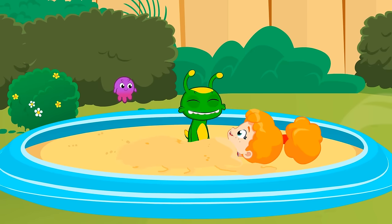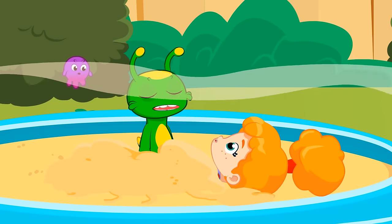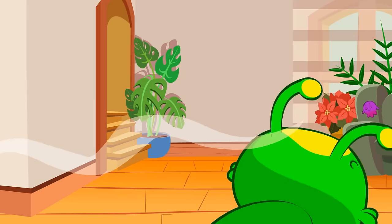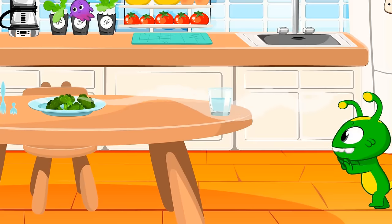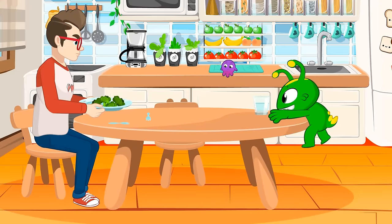Groovy, that crab is so cute. What smells so good? I'm sure it's something delicious. Watch out! Broccoli. That's what smelled so good. No, Groovy, you have to wait until everyone is at the table.